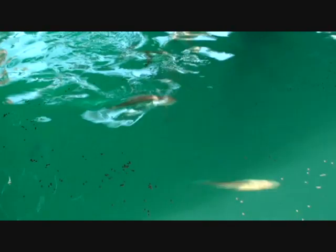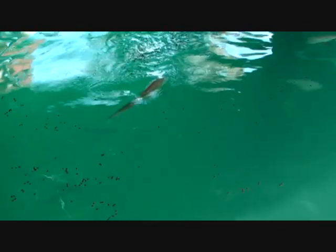Has anyone got any questions about my fish? Big GT down deep. You on Trevally?